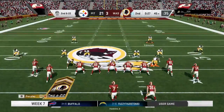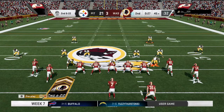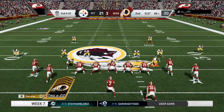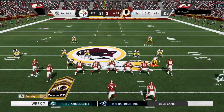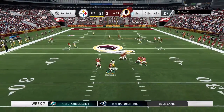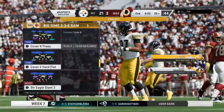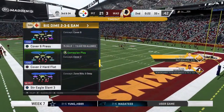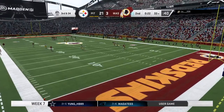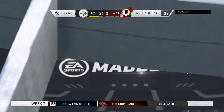This is 2nd and long. Undercross. Haskins will throw. And he's going to go down again. Now the Steelers use the first of their 3 timeouts as it comes with 22 seconds to go here at half number 1.